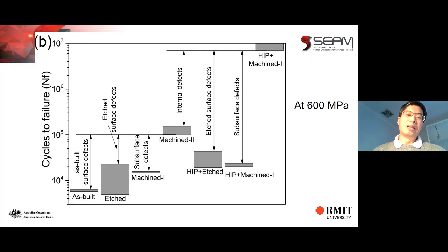probably needs to be thought about again, and whether our component will have an area which has awful surface finish or not. If that area is a highly stressed area, has very poor surface finish, then the crack initiation may start from there, and that could be very problematic.